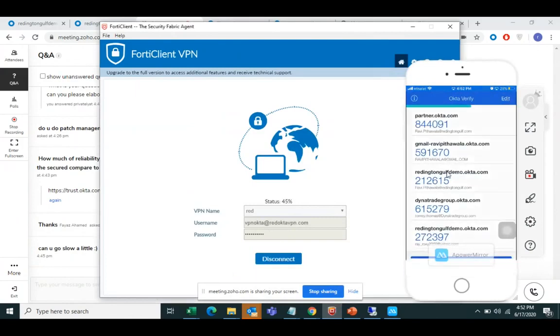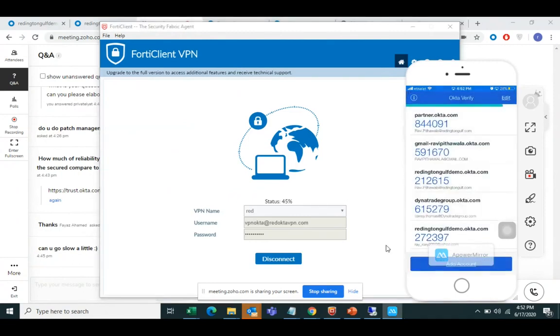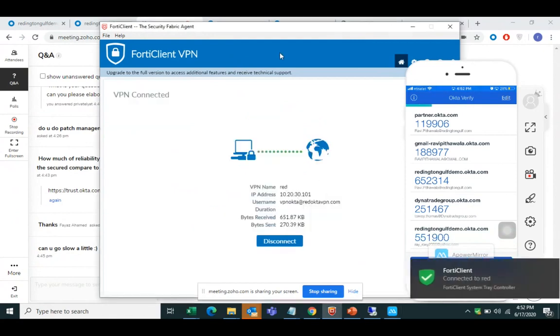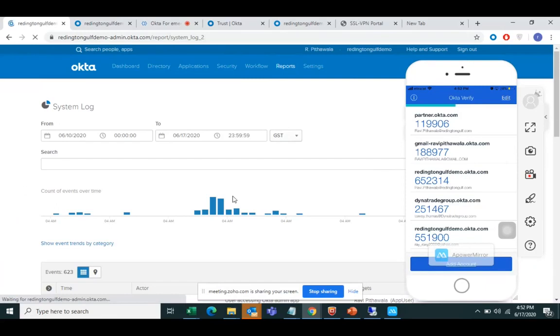When I do that, a push notification will come here. You can see it says I just tried to log in. I select yes. Once I allow, it will automatically log me into the FortiGate SSL VPN client. And same thing you can check. You can see it's now connected in the logs as well. Here you can go and check the system logs.